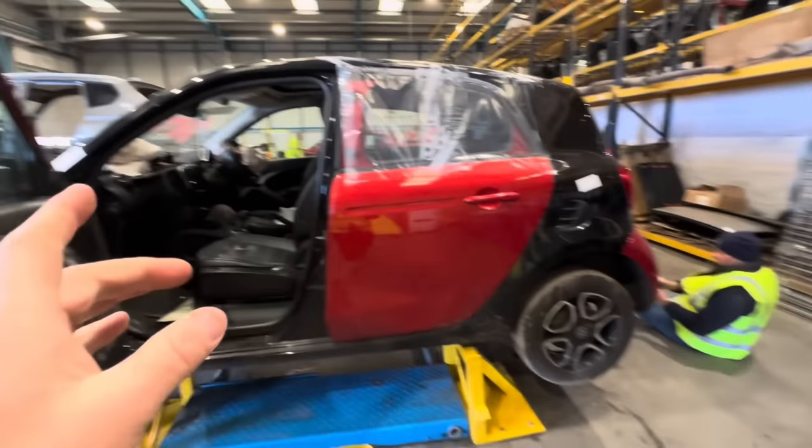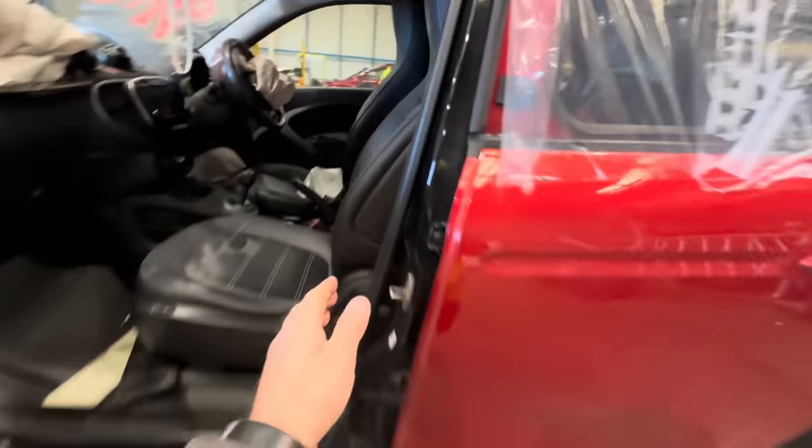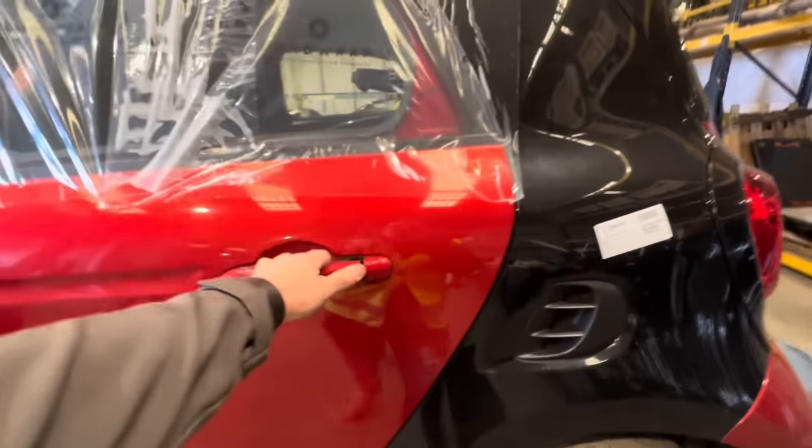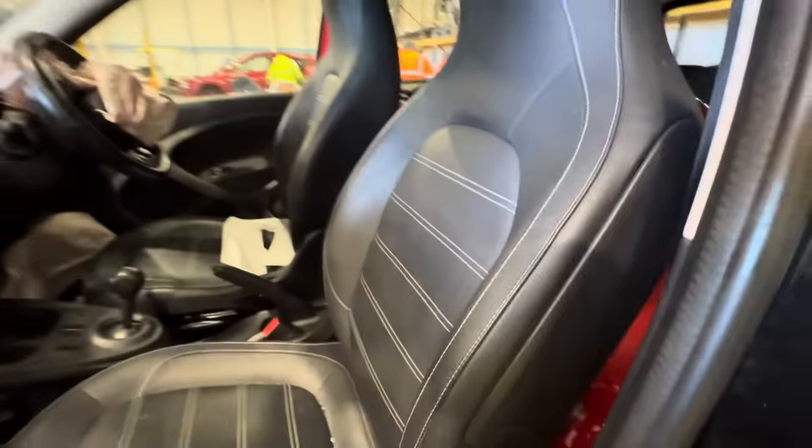While Chris is having a look at that, I did notice this when we walked in. It has got a black leather interior, and we are leaning towards having that and putting it in our car as well, because it looks really, really nice.